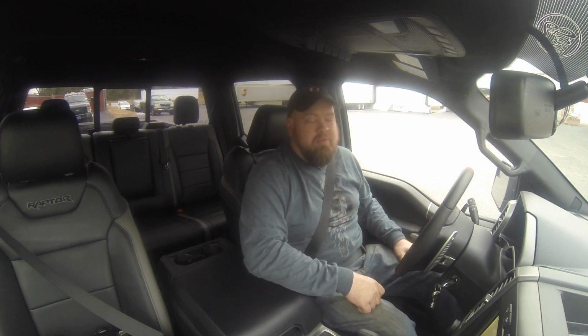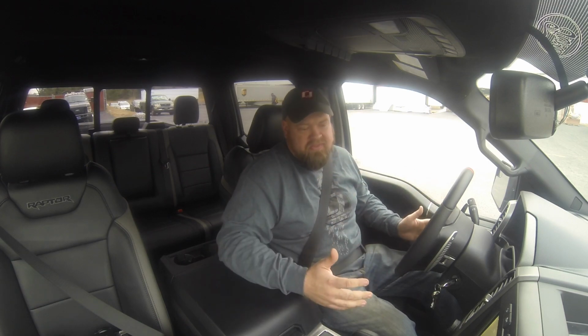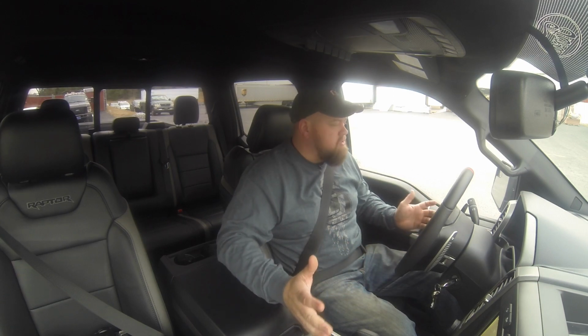It's definitely a good day at work when the first thing your boss tells you is, hey, the Raptor came in, why don't you take it for a test drive? Now, as soon as you get in the truck, it feels like a normal F-150, but there's a lot of differences. As far as the interior goes, everything you would expect this truck to have, it has option-wise.